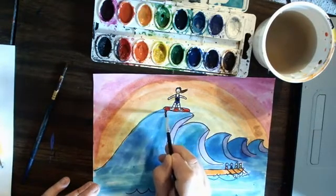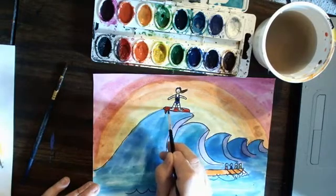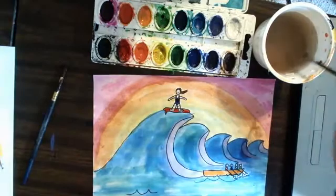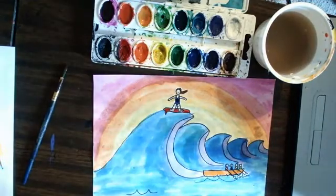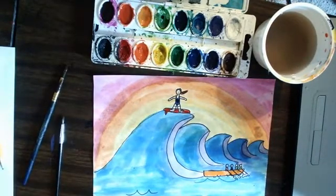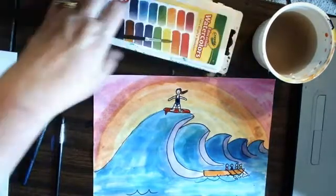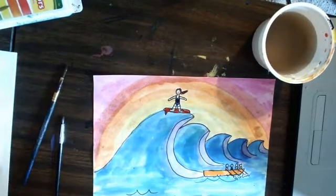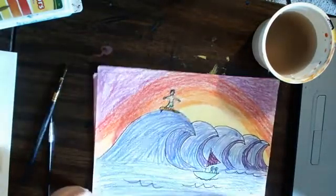Probably if we were in class, I would have colored this because it's really hard to paint little tiny areas. So be really careful when you paint. So here is our great wave painting. It can be a painting or it can be a coloring. Here's my colored one.